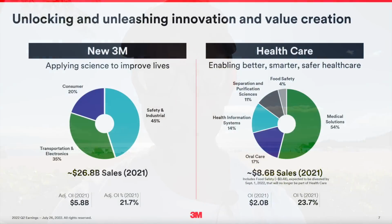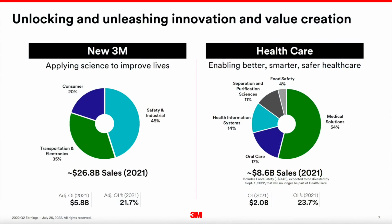I'm going to hold it, of course. I'm not selling my spinoff shares or my original 3M company shares. Now, when I look at the numbers, $26.8 billion of sales are going to come from the new 3M.